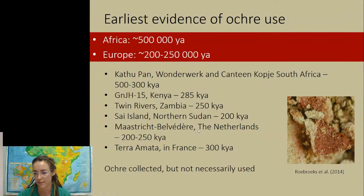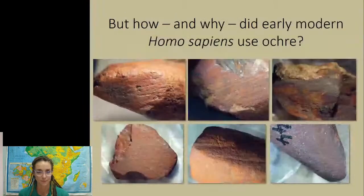And then this picture that I've included here is from a site in the Netherlands, and it's about 200 to 250,000 years ago. And this is actually ochre paint, little drops of ochre paint. So they don't have the ochre pieces at that site, but they actually have evidence that some kind of paint was being made from it. So a lot of the earliest evidence is not necessarily of actually using ochre, but collecting it. So there was still some value attached to it.